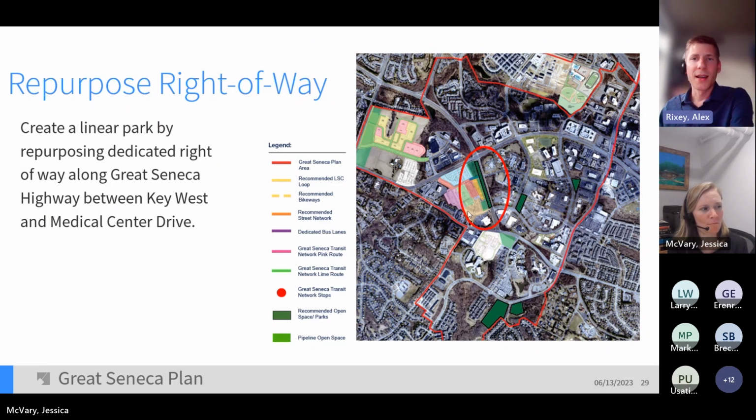open space. And I don't know, Jessica, sorry, how much we went into detail about this last meeting, but this open space would align with some open space that's being provided as part of the PSTA site that Jessica's cursor is over now. And the idea would be to make that a more substantial open space and to make the Great Seneca in that area more of a street feel and align with some adjacent land uses as well.